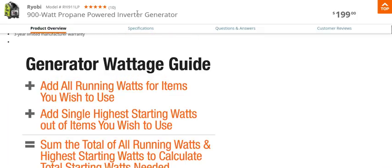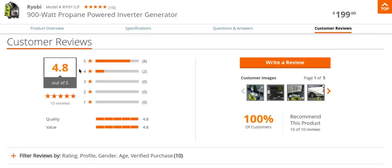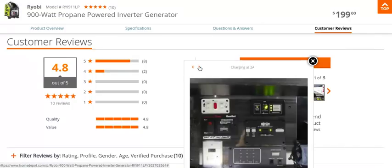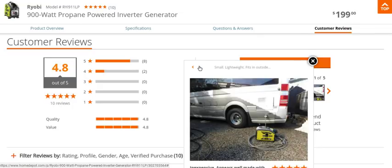And I mean, look at the reviews on this sucker. Holy crap! I didn't even notice that. I know I had 10 of them, but 4.8. And here's some dudes. Yeah, see, look at this, man. He's got the thing hooked up right up to his camper there, man. The RV hookup. Yeah, he's got the 1 pound on there.